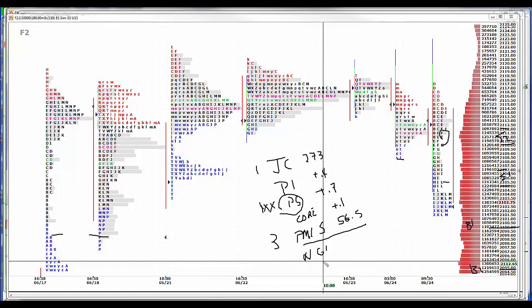So the 2105 to 07 is pretty aggressive. It's for Globex, assuming a close at 2103, 2102.